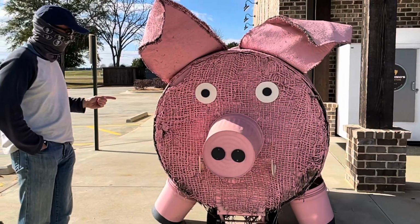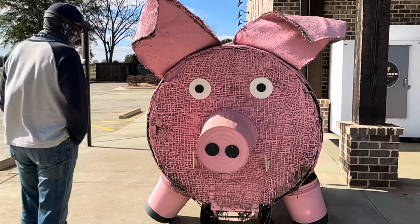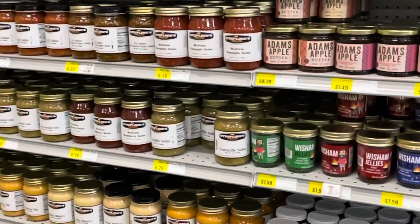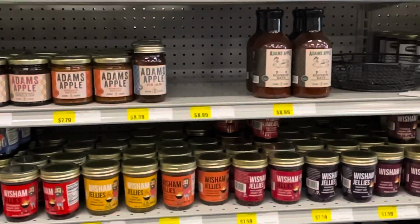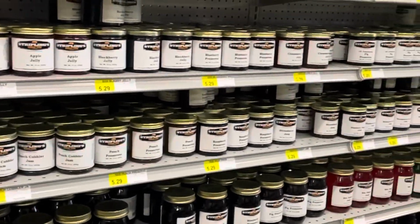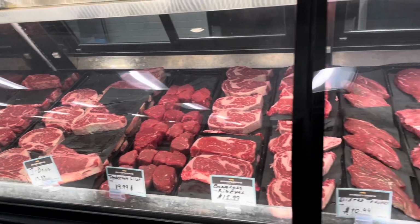This is the pig. I think he's pretty cute. Each one of the stores has one of these pigs. A great selection of salsas and jellies, and then even jams over here. There's a whole section just of all the really awesome jams. Nice selection. Really beautiful meat here at the meat counter.